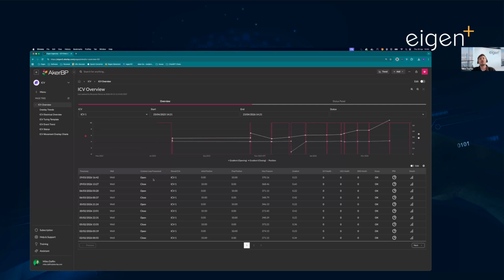So for each event, we classify what loop was pressurized, which ICVs moved, the initial and final position. So in this case here, it's gone from position 0 to 10. We record the max pressure during the pressurization of the hydraulic system. We then calculate the gradient of the opening and closing of the ICV. So in this case here, it's open, so it's a gradient of 0.2. I'll go into that in a second. And then we record any of the health alarms if they've flagged during the system. And then we also classify that as either okay, alarm, potential interruption, or unknown.